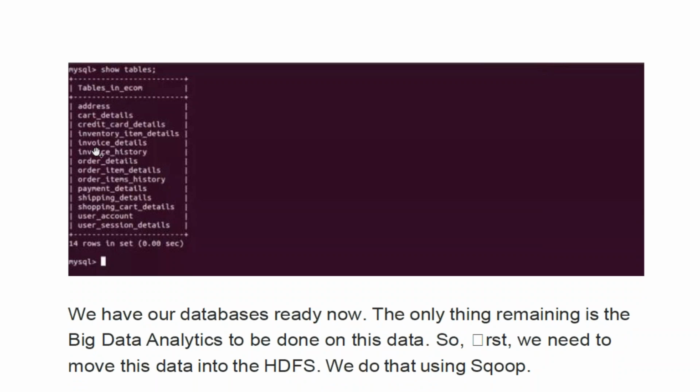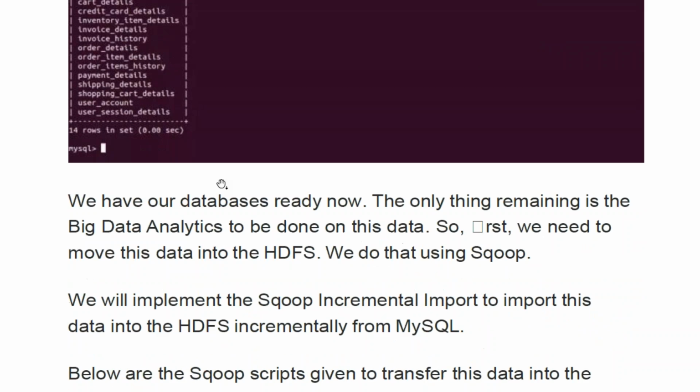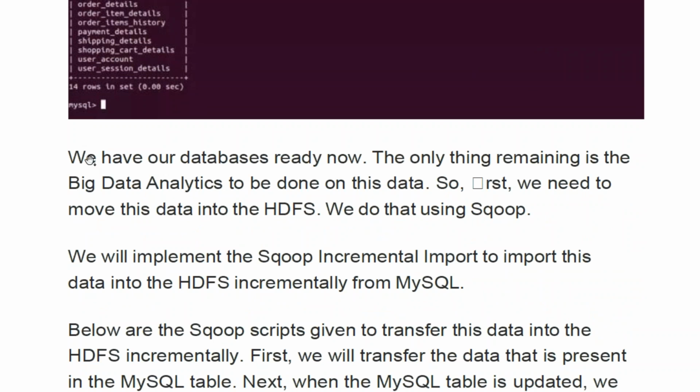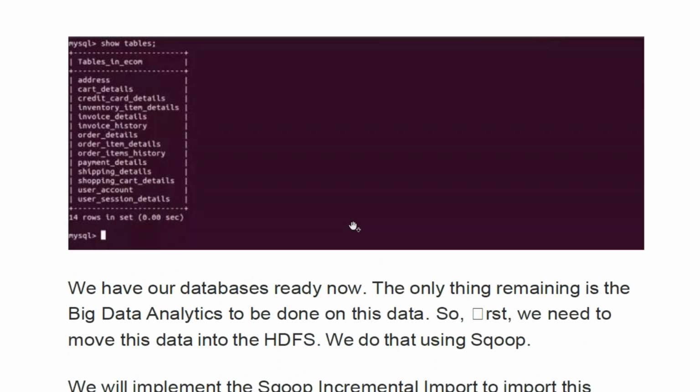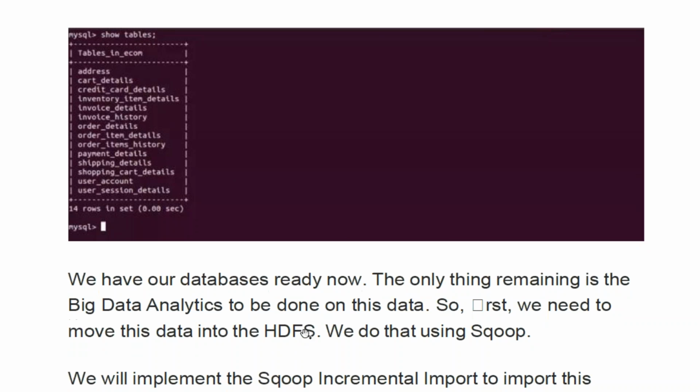So 1, 2, 3, 4, 5, 6, 7, 8, 9, 10, 11, 12, 13, 14 databases. These 14 databases have been created in the HDFS. What you can do, you can do two things for now. You have Hive now. If you already have some e-commerce data in MySQL or Oracle or SQL Server, you can import the data via Sqoop also. If you put Sqoop and then import to Hive, it will move the data into HDFS, Hadoop Distributed File System.